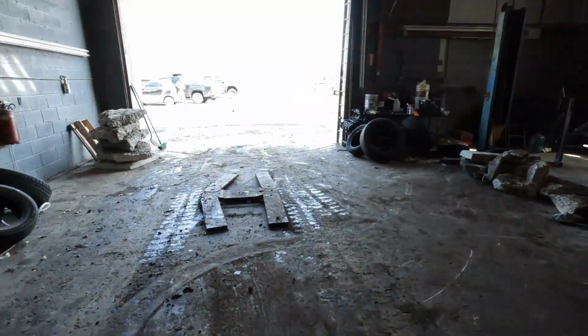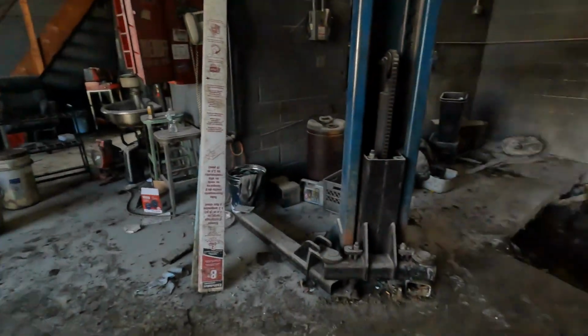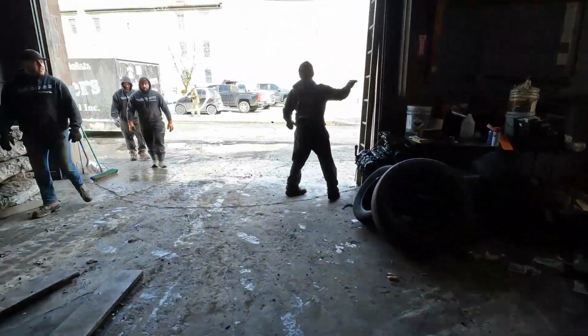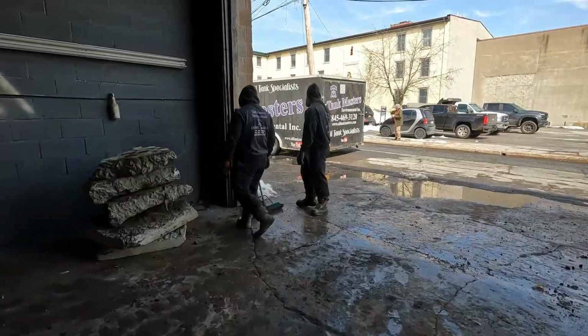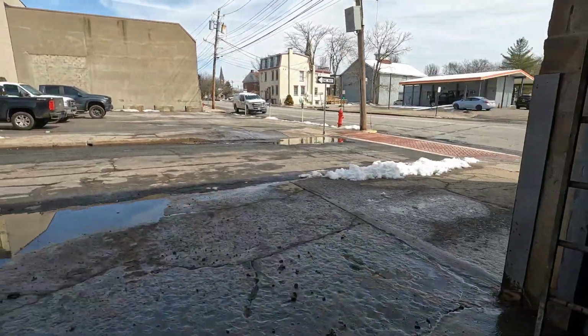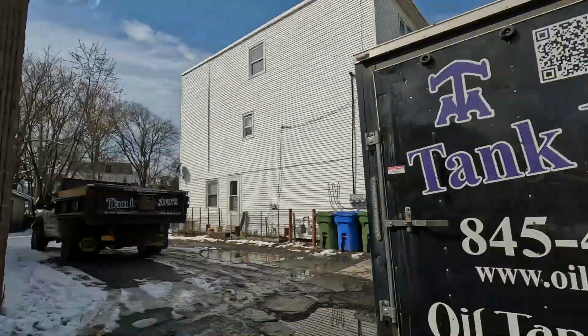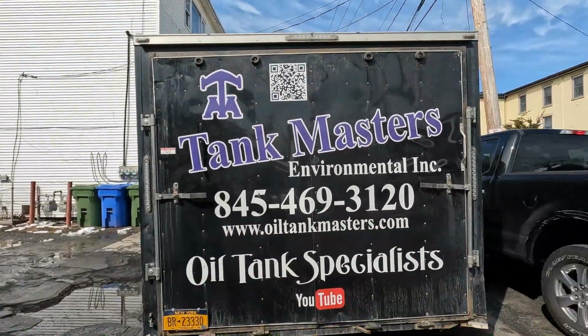And then I'll set up a couple triaxles, 60 tons. It's tough access, but it went well. Got these tanks out of the ground. The boys look like it was a good day for them. That's right, kids. Just keep banging them out. It's another fine job. Like Tank Masters Environmental.